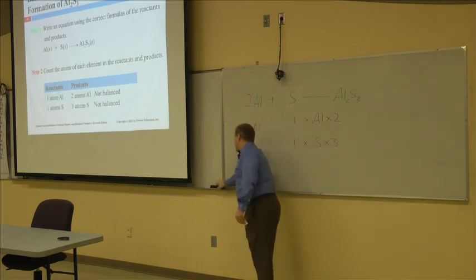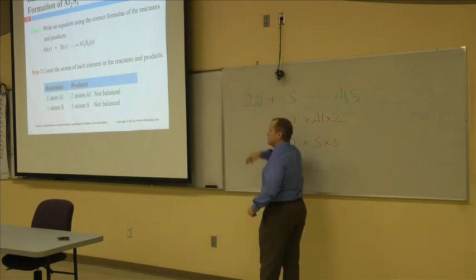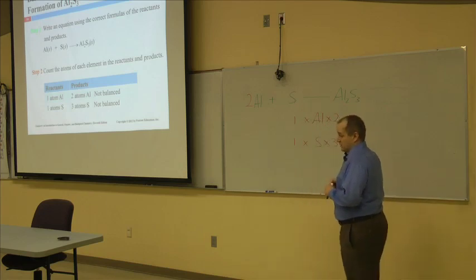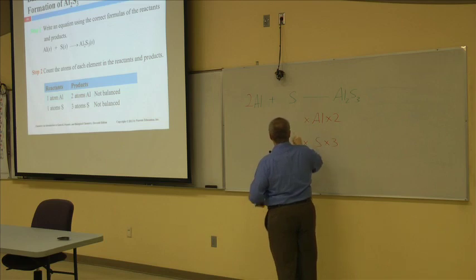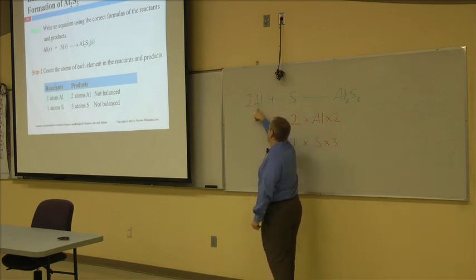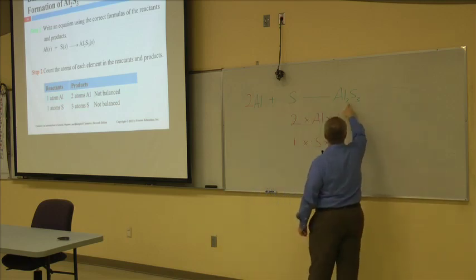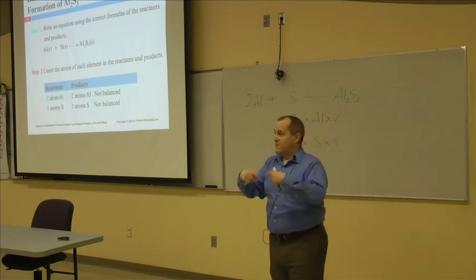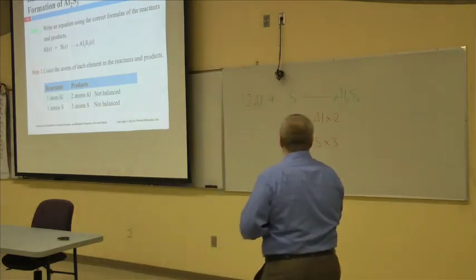So now, we've put a 2 in front of the aluminum. So now that means I have 2 aluminum. If I were you, I would do these questions in pencil. Why? Because now you have to erase this 1 and put a 2 here. I have 2 aluminums, 1 sulfur, 2 aluminums, and 3 sulfur. So I've done a good thing. I've balanced one of my elements. So I balanced the aluminum.